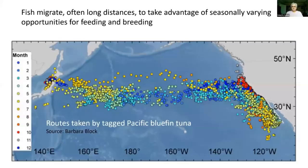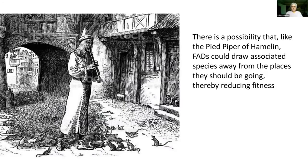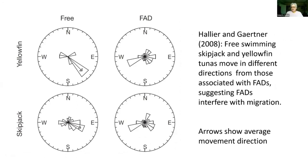Of course, the other big part of this is that animals migrate over very long distances, especially tunas, and that's because they take advantage of seasonal opportunities for feeding and breeding. And so the question is, like the Pied Piper of Hamelin drawing the rats away from the city, could FADs draw species away from the places that they should be going and thereby impact on their fitness? Well, the answer to that seems to be yes. Hallier and Gaertner again found that free swimming skipjack and yellowfin tunas moved in different directions from those associated with FADs. So there could be an interference with their migrations.